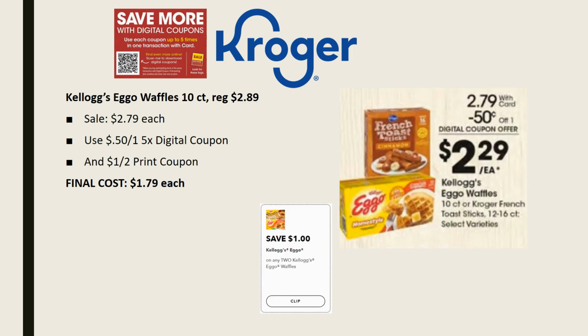Next, we have the Kellogg's Eggo Waffles 10-count, regularly priced $2.89, on sale for $2.79 this week, and we have that 50 cent off 1 5-time digital coupon, plus you can pair that with a $1 off 2 printable coupon, again from the Kellogg's website, so your final cost is $1.79 each.